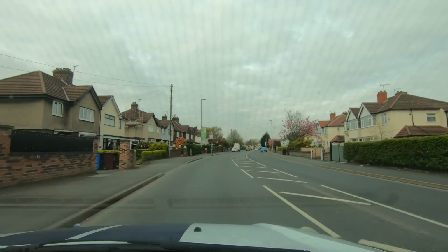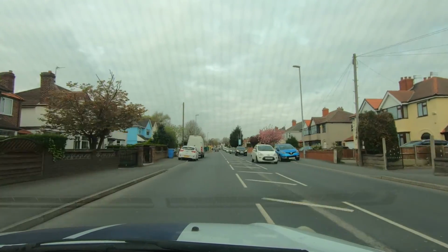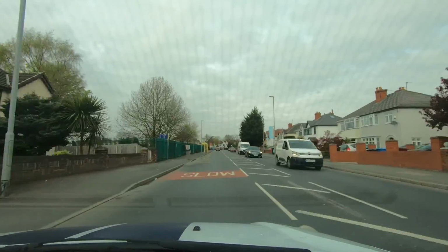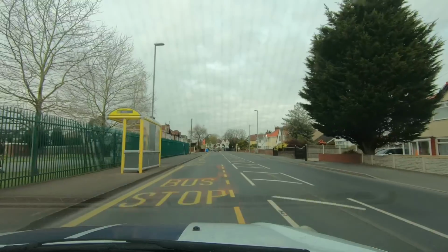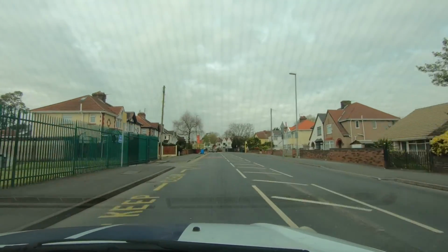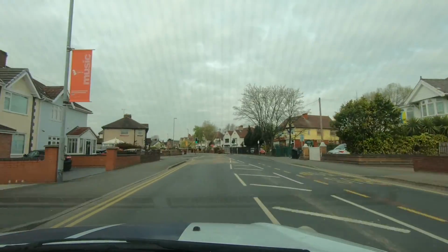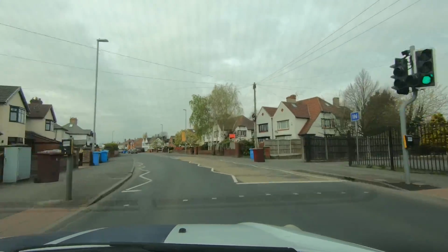mum used to come and visit her sister, and that was probably built on the farmland that was behind. Well, it must have been, because there's no farmland behind it anymore. But they've been there for quite a number of years now. I think it was the early 60s when that estate was built, and other estates on this road behind the properties on the left.